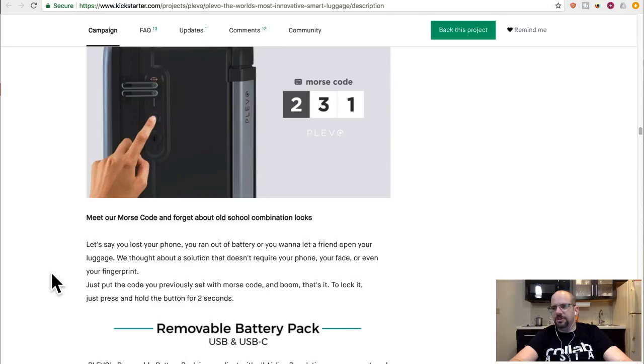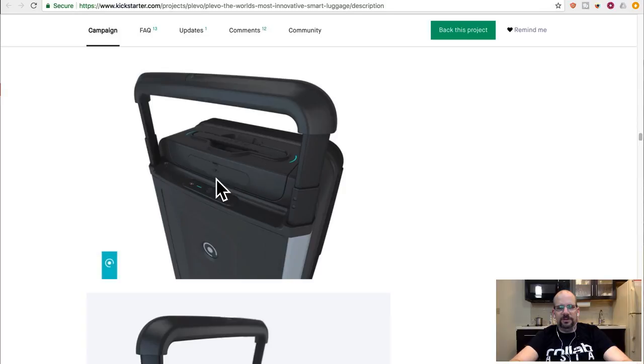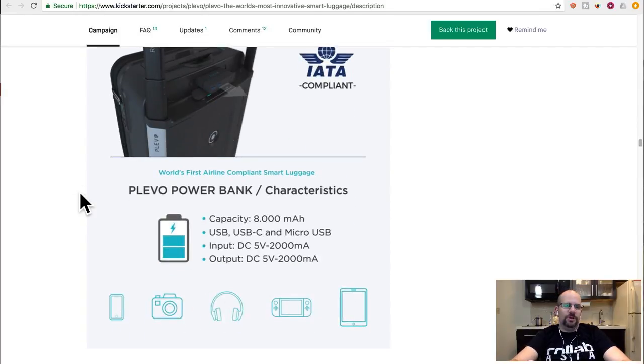Let's keep going. So that's actually super long. Like I'm not even halfway down. There's the Morse code thing. Here's the super wide handle, and there's the battery coming out. So they really go through all this stuff.